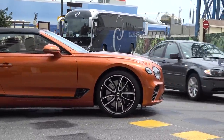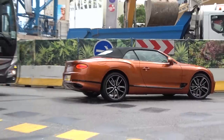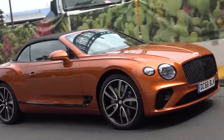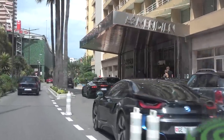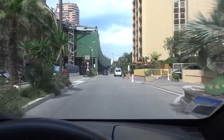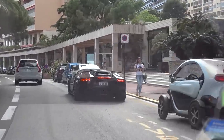Now that is a proper car. That's our old Bentley. What's it doing down here? Oh yes, he is worth it. Aventador S with a wing. And an E63 wagon. Oh, that Aventador was lovely. And I am purposefully not trying to follow this Aventador, but here it is somewhere else.